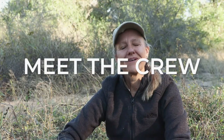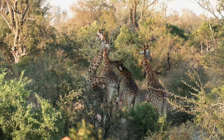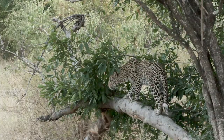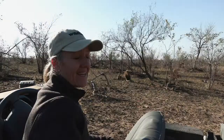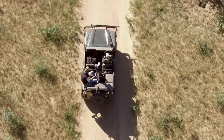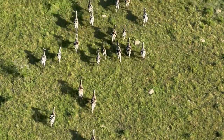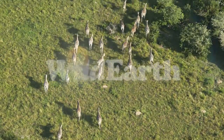Best part of the job, gosh, I just love everything about guiding. I love being able to observe animal behavior and animals behaving naturally. So for me, that's by far the best part of the job. And so what we do here at Wild Earth is develop those connections with the people that are viewing and maybe just light a little spark that says, you know what, I want to be involved in protecting this ecosystem.